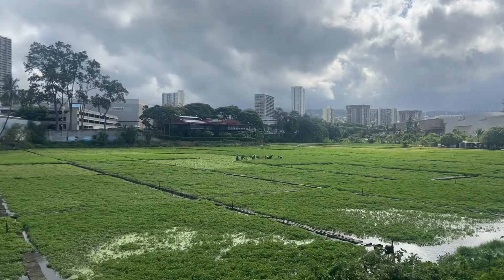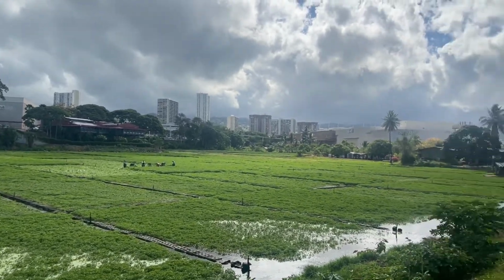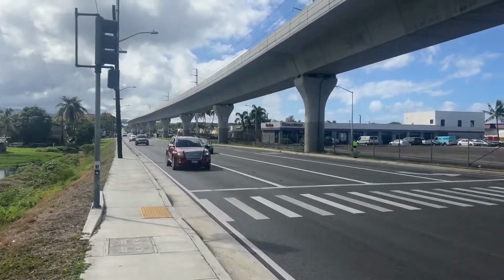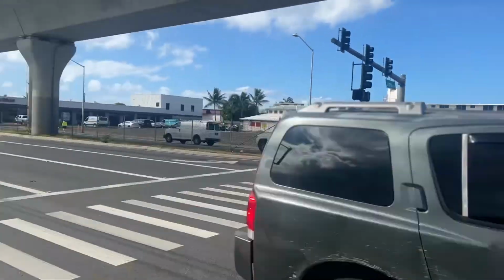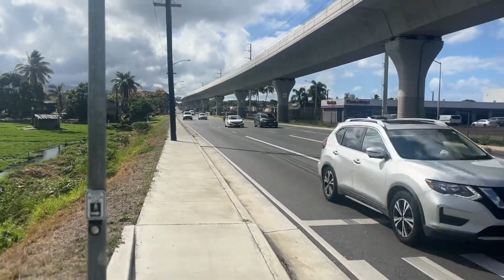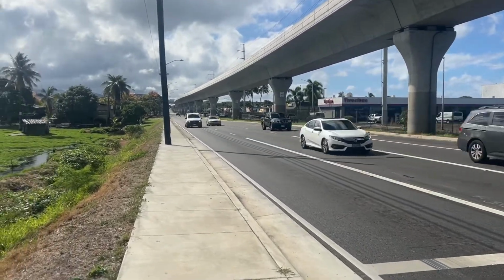And while you're in Hawaii, you gotta soak this in, man, because you're not gonna see it anywhere else. You got traffic, got the rail. And sorry, I don't have my gimbal, so it's probably not as steady, but oh well, we'll make it work.